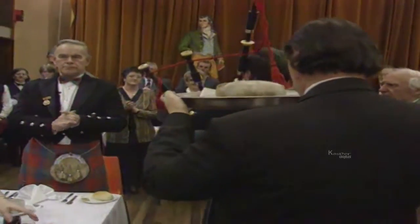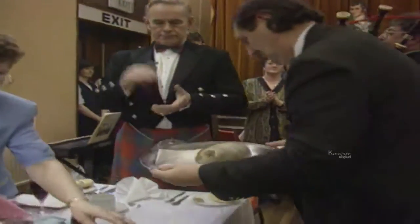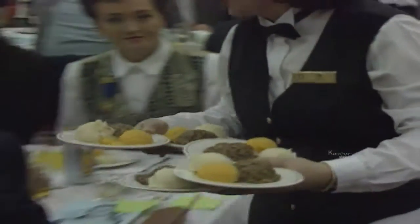Burns Night is traditionally a time when the Scots can revel in a poet who gave the world some of the greatest love poems in any language.